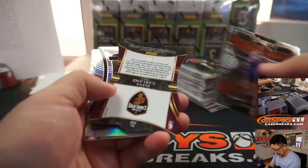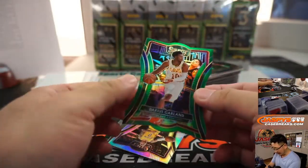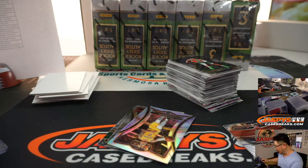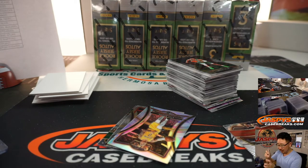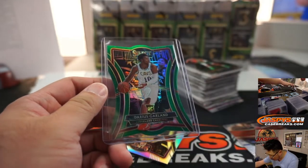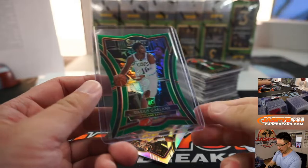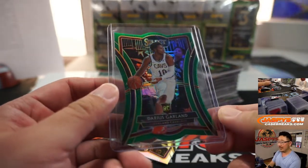All right. We got Darius Garland, green die cut for John Ryder and the Cavs. That's a train whistle, John. Out of fives and under, as everyone knows, gets the world famous Big Hit Express train whistle. All aboard! Woo woo! Nice, these look sharp.